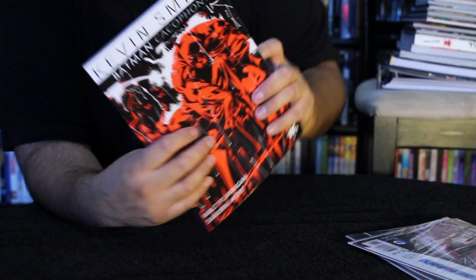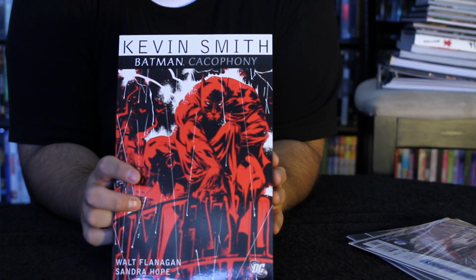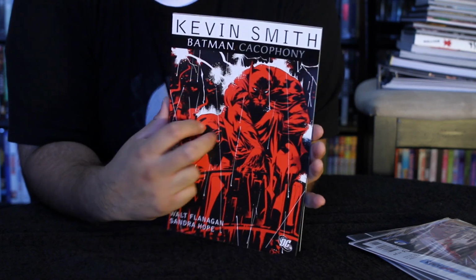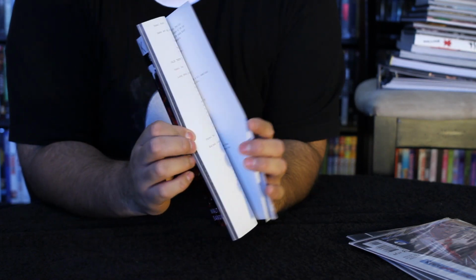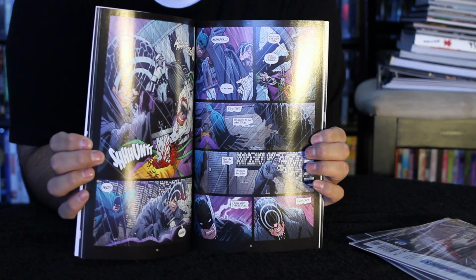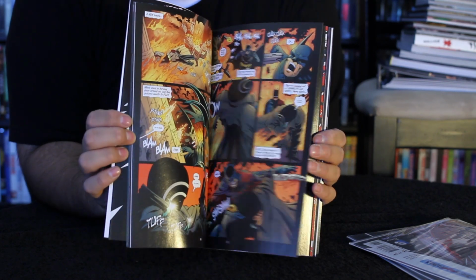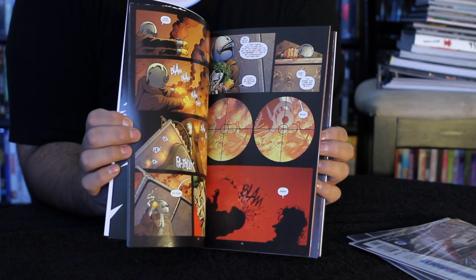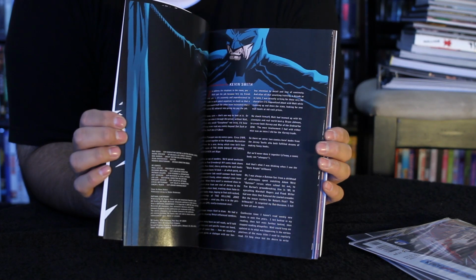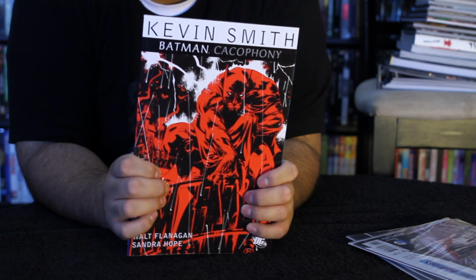The last graphic novel I have is by Kevin Smith, the film director, and this is a fanboy, definitely. Kevin Smith is one of the biggest Batman fans out there, and of course this is his fantasy of just being able to tell a Batman story. So it's a really, really good story.